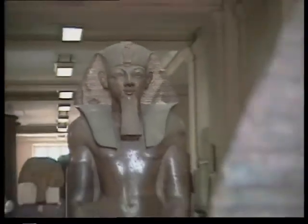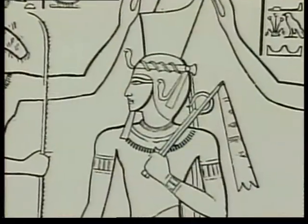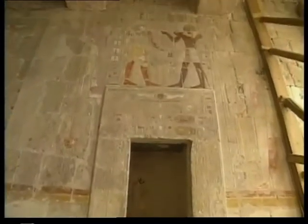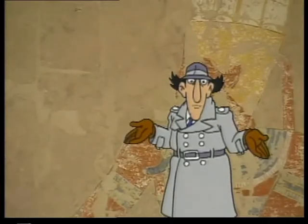A fake beard was a symbol of kingship and was worn by both male and female pharaohs during special occasions. During her reign, Queen Hatshepsut was a pretty popular pharaoh. Her Egyptian high school class even voted her most likely to lead.